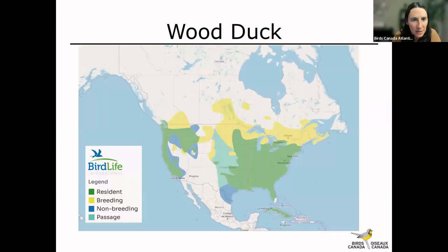So if we look at where we find wood ducks, as I mentioned, they're not super common out in Newfoundland and Labrador. There have been sightings around the island and some breeding records in the Codroy Valley, for example, in the southwest corner of the island, and up in Deer Lake as well. But they are pretty uncommon, and as far as I know, they're not present in Labrador. But they are across much of the rest of North America.